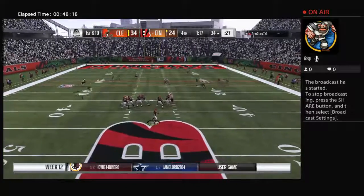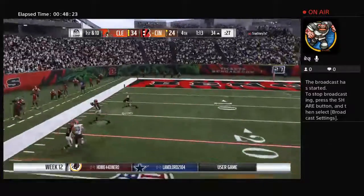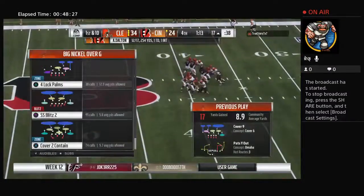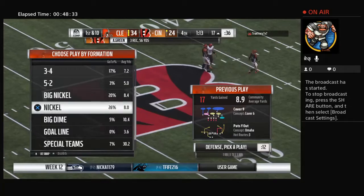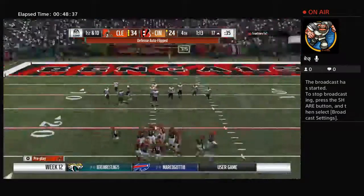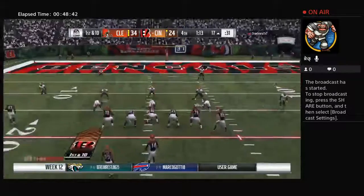Big spot, Andy Dalton. And Green with a catch left side. And they'll have it in the red zone before he crosses over out of bounds. 17 more yards on that one as they keep the drive rolling. Whether it's a touchdown or a field goal, they need to score quickly here on first down.